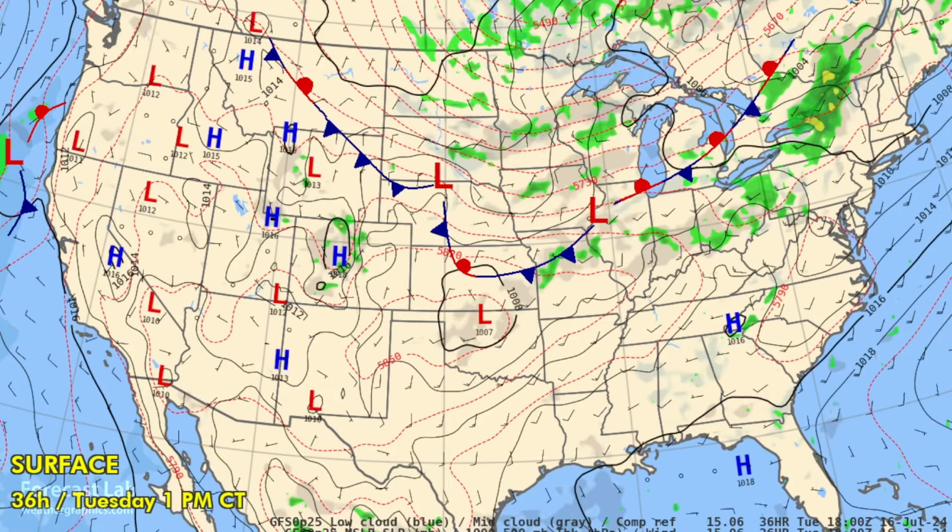Then we get the heating for tomorrow, 1 p.m. Maps looking like this. We've still got a frontal boundary across parts of the Great Lakes and the Midwest. SPC has a slight risk of severe thunderstorms for tomorrow in the Central Plains. This is primarily on this section of the front, western Kansas, central Nebraska.